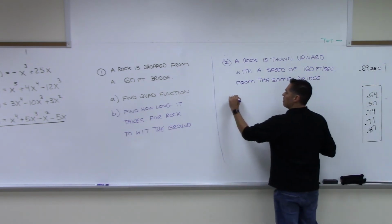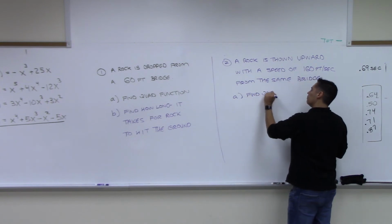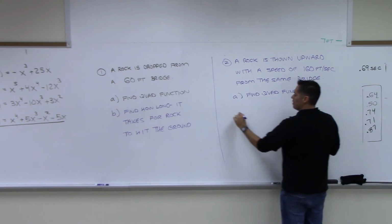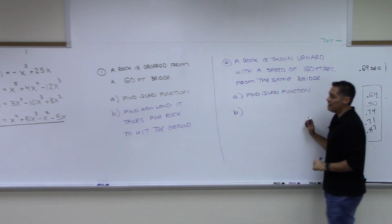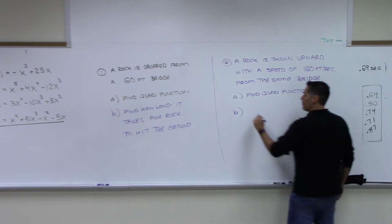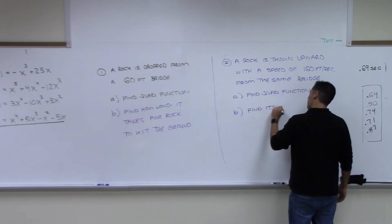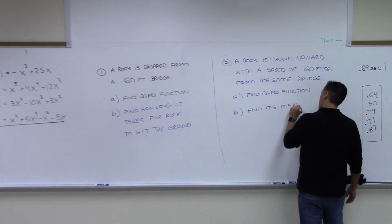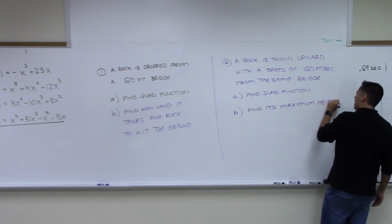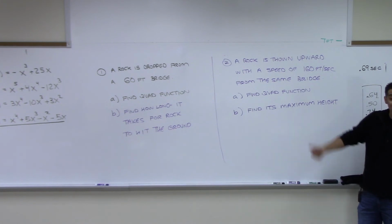My first question is, find the quadratic function for this. The second question is not how long it takes to hit the ground. The second question is, find its maximum height. When I say it, I'm talking about the rock. I want to know how high it goes.